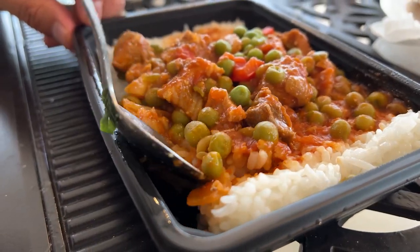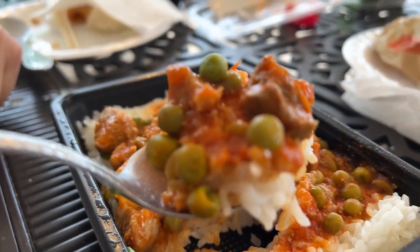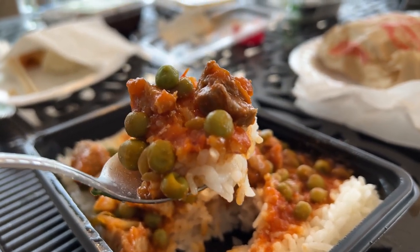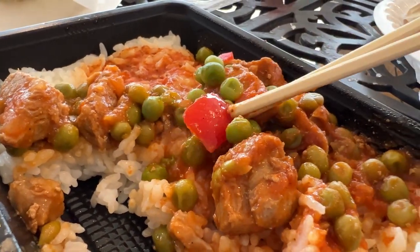That's almost like a comforting taste to me. Yeah, it's like a pork stew. What do you think? Pork stew? I think it's tomato. Tomato, yeah. It has a little bit of tanginess. Mm-hmm. The tanginess works very nicely with this pork. And this bitter pepper gives a great, very nice accent.